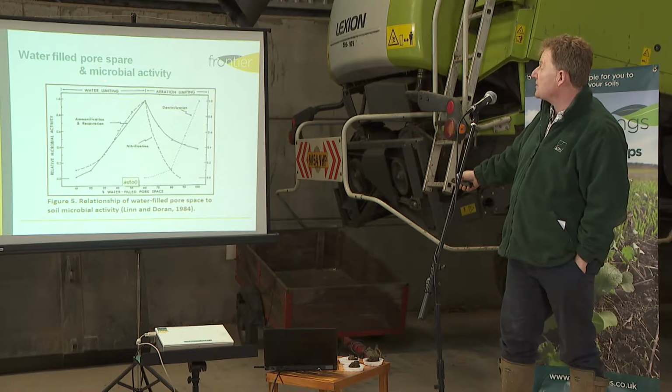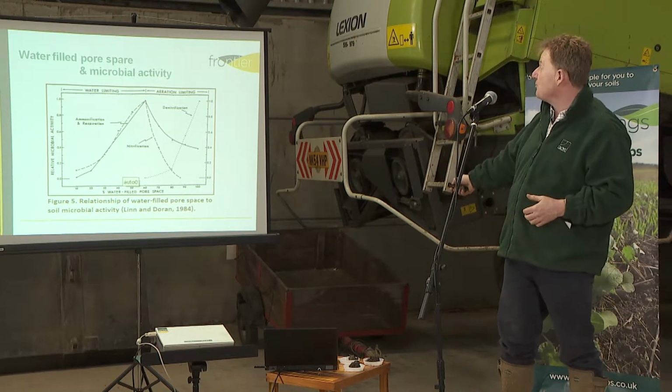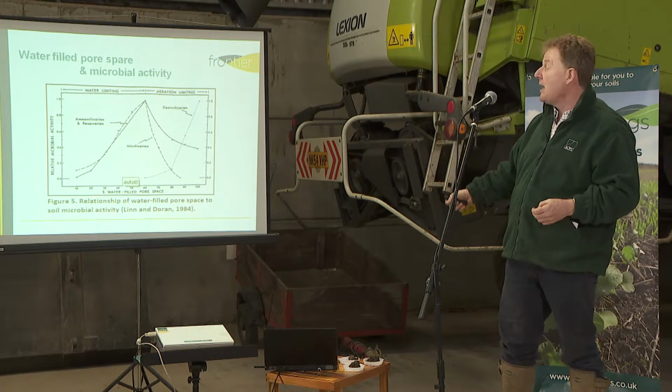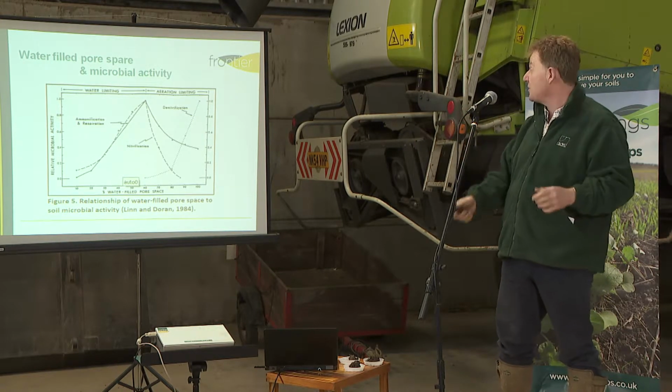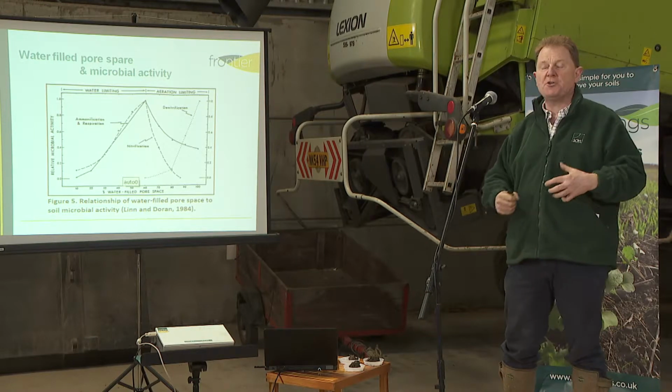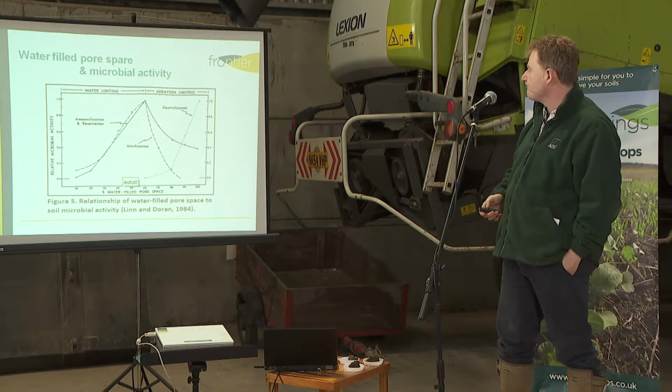So if you've got around 60% water-filled pore space, then you've got an optimum situation. But if you go beyond that, and the water starts to saturate those pores, then you get massive denitrification, and you get a real reduction in the soil's ability to feed your plant.